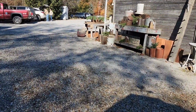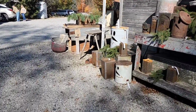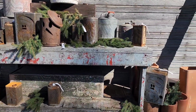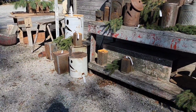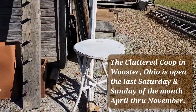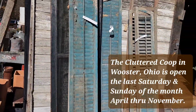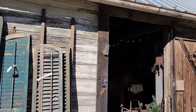Okay, I'm going to go on to the next building, but you can see just how awesome these things are all displayed here. And you just wander from one to another. She's not open every day. She's open on certain days, I think it's Saturday and Sundays, and I'll double check on those times and post those. This is the building where you pay, and I'll wander around in there in a minute as well. Just love that.